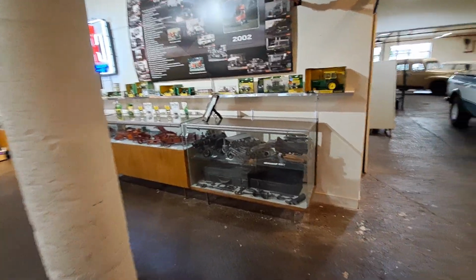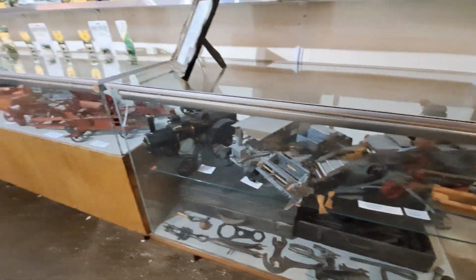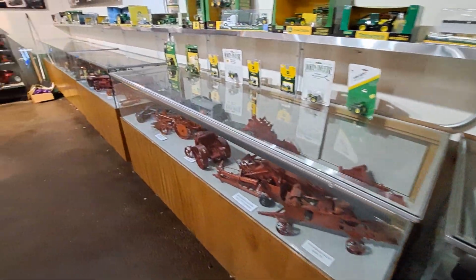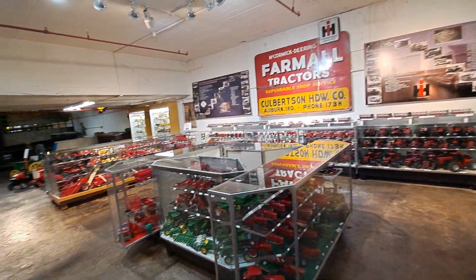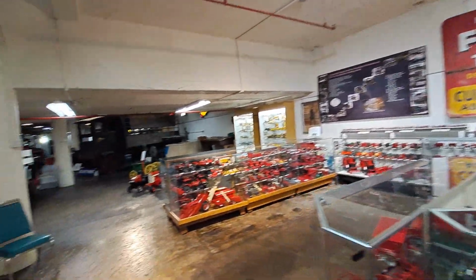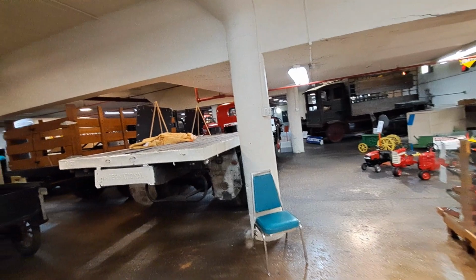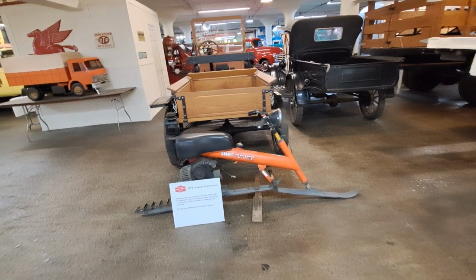They got some nice scale models of early farm machinery. See all those? So if you're into toy tractors, look at the impressive collection of them here. Even got a nice sign there, Farm Hall. Here's a big International. Oh, this is interesting. Here's a 1979 Chrysler Snow Runner.